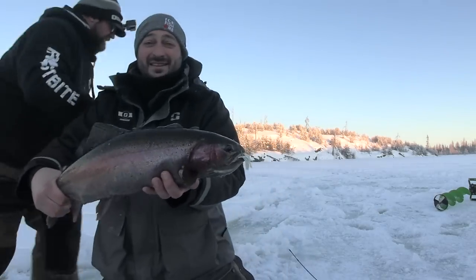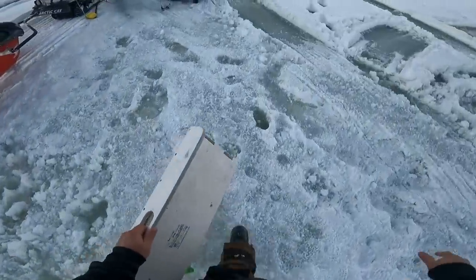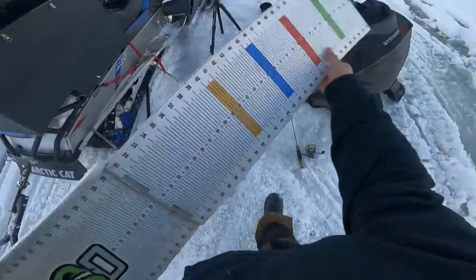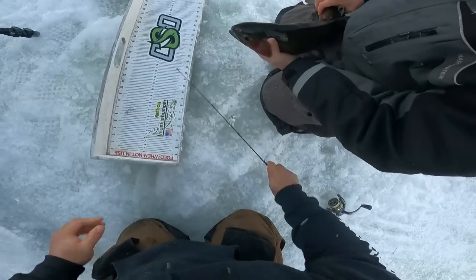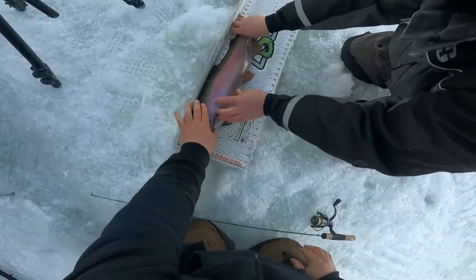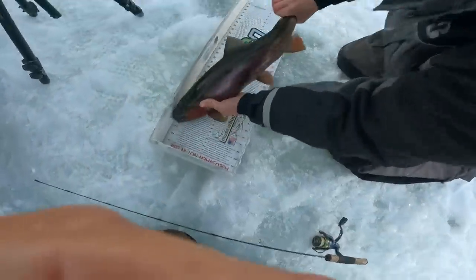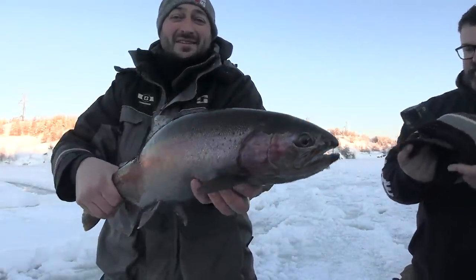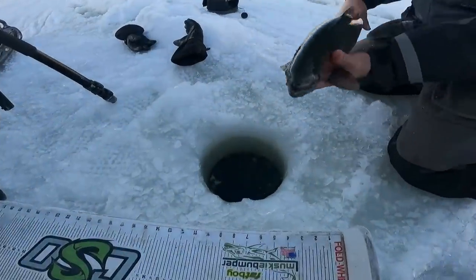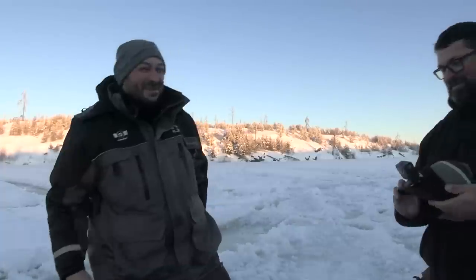I'm going to get the measuring board real quick. That's a big one. Wow. White tube jig. Very cool. Awesome. 24. Gorgeous. Man, 24. That thing is so colored up. Oh, wicked. Nice work, dude. Good? Yeah, let her go. Nice and quick. Gone. Awesome. Wicked. That's what we wanted.